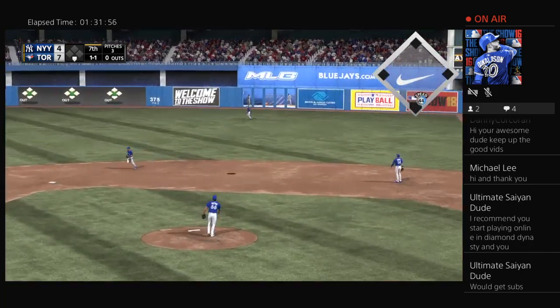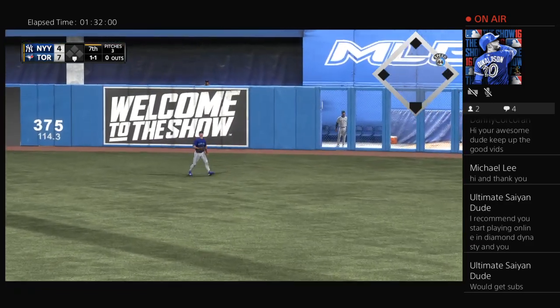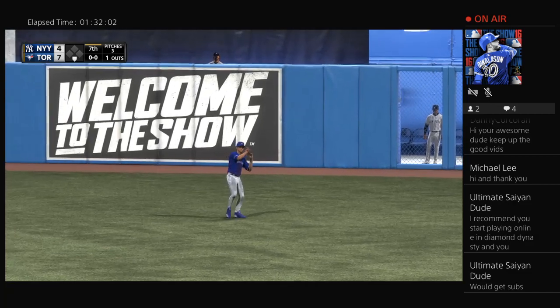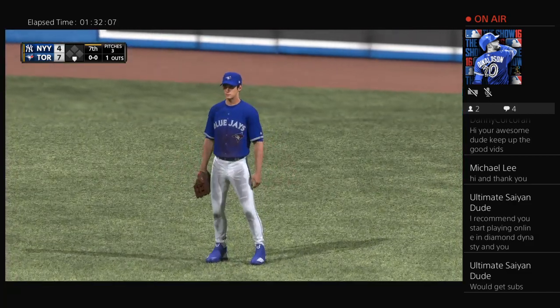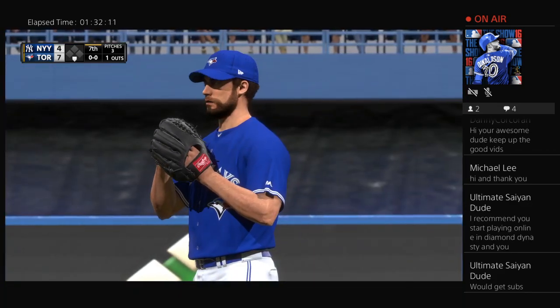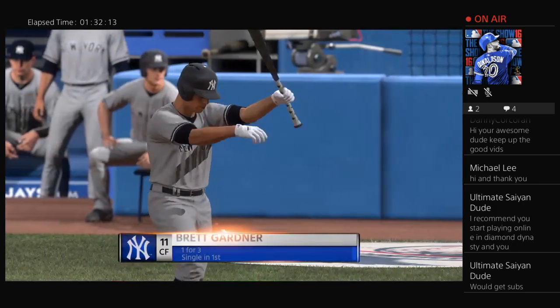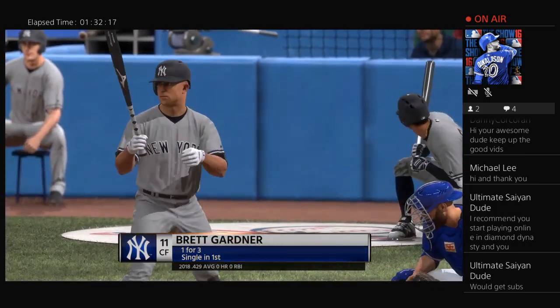Skied into straightaway right. Green waits on it. And he hauls it in for the first out of the inning. Now batting, number 11, center fielder, Brett Gardner. Here's Brett Gardner now. He's working on a 1-for-3 thus far.